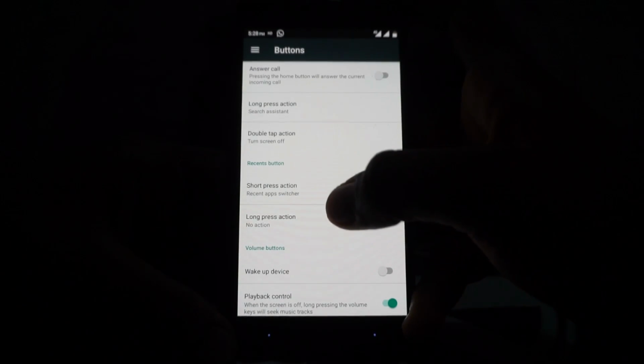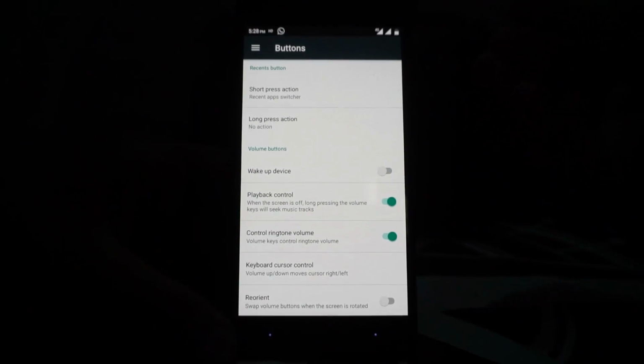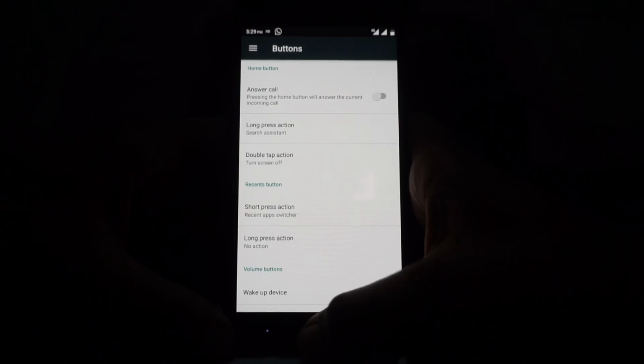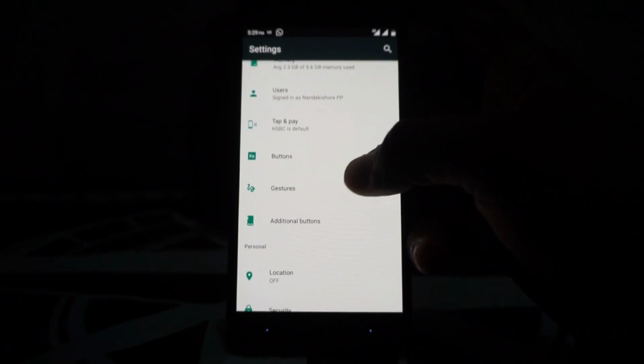Also, short pressing the reset button can customize stuff, but this is basically the CyanogenMod styled button customizers. Now what I've noticed in the double tap of the home button to sleep the phone is that if you double tap the button, sometimes it just doesn't work. That has happened to me a lot of times, and it's just something which you have to live with.